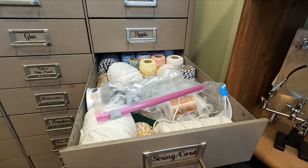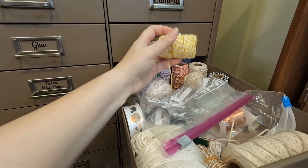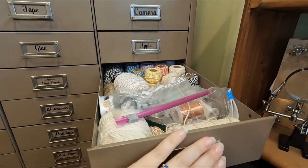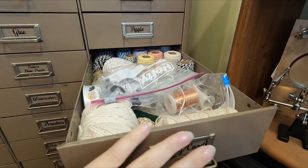This is all string and cord. I used to use these for my bookmark tassels, but I've since upgraded to actual tassels, so I use these for like gift wrapping or just other projects. Same with the wire. I don't use a ton of it, but it's so handy to have every now and then.